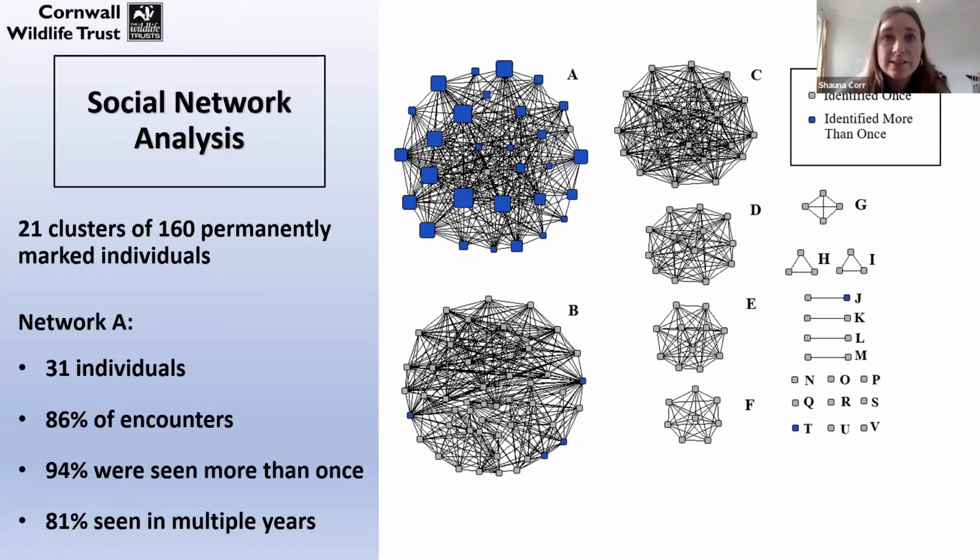And these are the analysis results. In the diagram, identified individuals are represented by the square nodes, the size of which corresponds to the number of times the individual was seen throughout the study. Grey squares indicate individuals seen only once, and blue squares individuals seen on multiple occasions, with the black lines representing associations, which means in this case that they were seen in the same photographed encounter. The analysis identified 21 clusters of 160 permanently marked individuals.